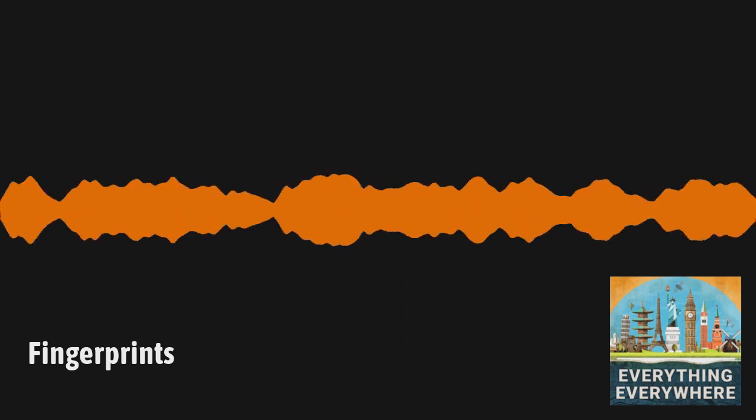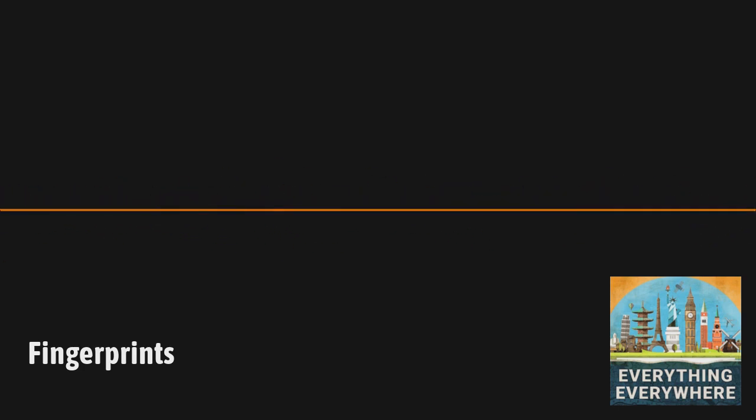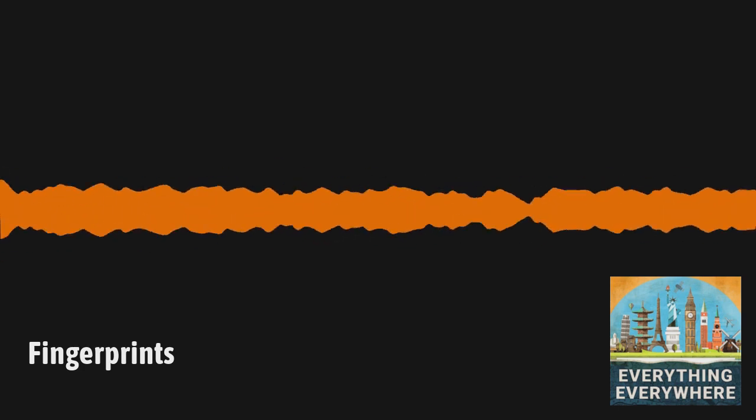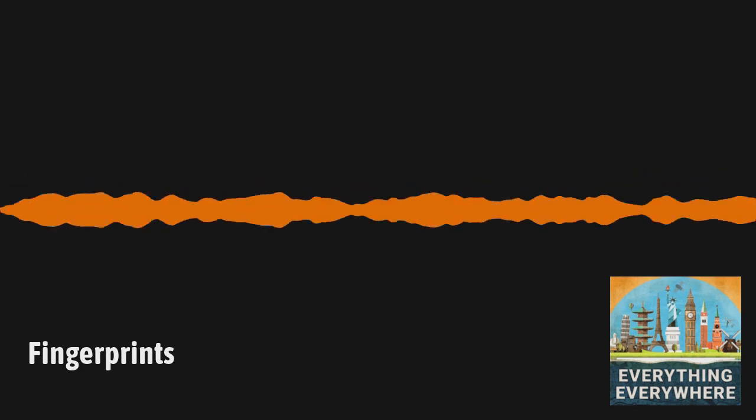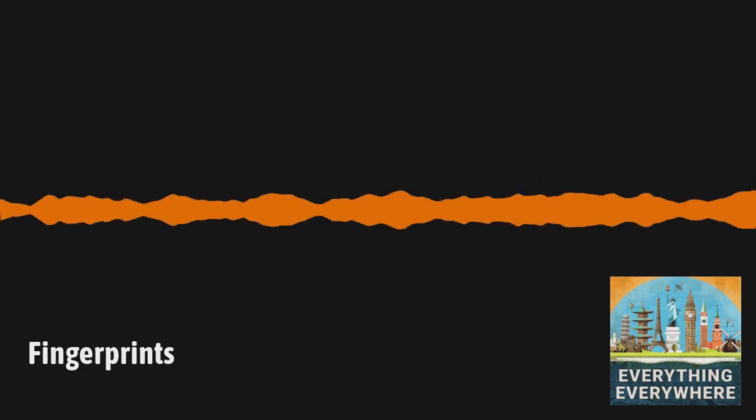The reason why fingerprints are unique is that they aren't determined solely by genetics. It seems that even small environmental factors in the womb, such as pressure and the position of the fetus, can cause fingerprints to develop differently.